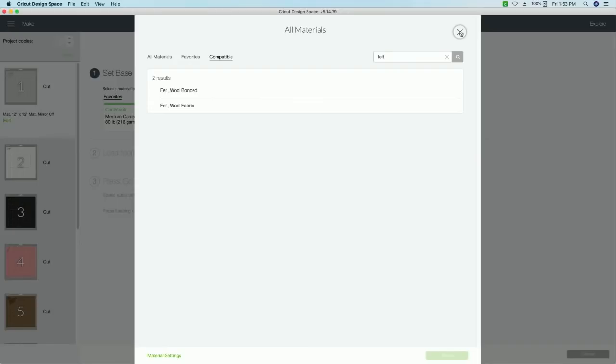If you have the Maker, which is what you're going to want to cut Benzie felt out with, because you do need the rotary blade. It is a nice thick wool felt. Then you'll have a couple of different options. If you want to make this and you do not have a Maker, you can definitely use different felt that is compatible with your Air 2. So keep that in mind.